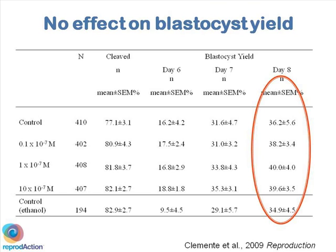So we talk about two things. We talk about cleavage rate, the number of eggs that undergo fertilization, and we talk about blastocyst development. What proportion of oocytes develop to the blastocyst stage? So the message from this slide simply is that exposing embryos in vitro to physiological concentrations of progesterone or supraphysiological concentrations of progesterone had no effect on the proportion of oocytes forming blastocysts. So it's out here around 35 to 40%.